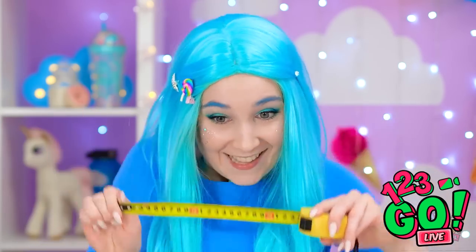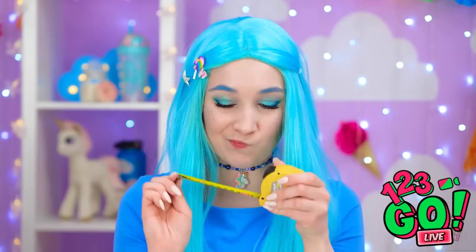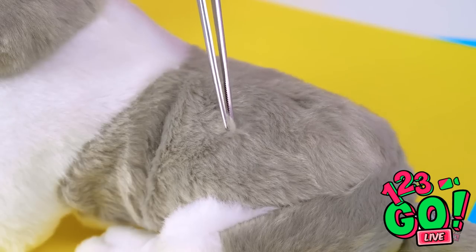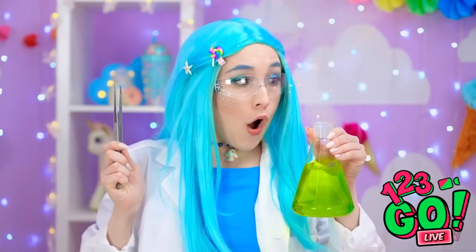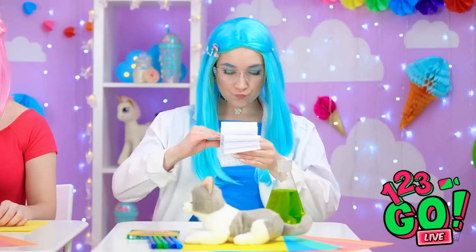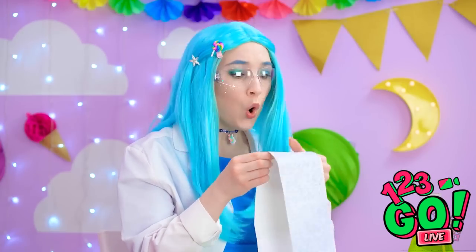Now we're talking. I want my proportions to be right. It's still not right. These can work. Just need a pinch of fur. Good thing I'm wearing goggles. Let me look at my calculations. Yep, just as I thought.